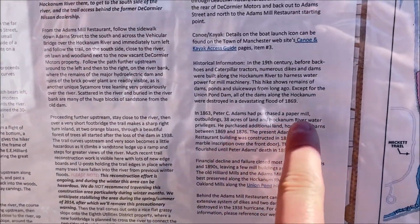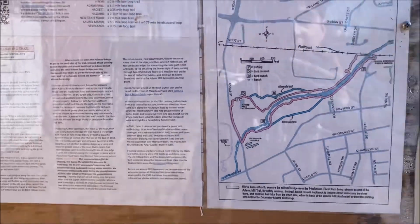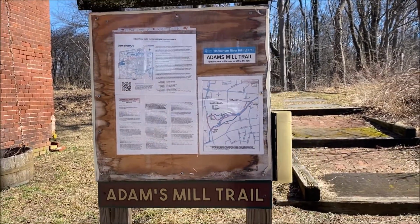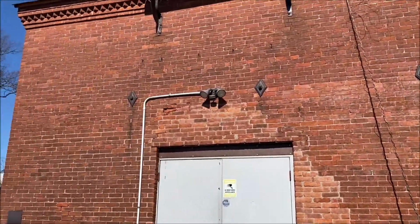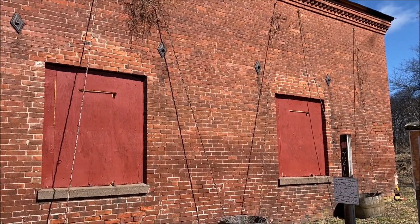Apparently in 1869, there was a devastating flood that actually destroyed a lot of the dams along the Hockanum River. So yeah, pretty crazy stuff, but really interesting. I just want to show you guys that, the Adams Mill Trail, and of course, the Adams Mill buildings themselves, now in use, which is kind of cool to see that they've been refurbished.